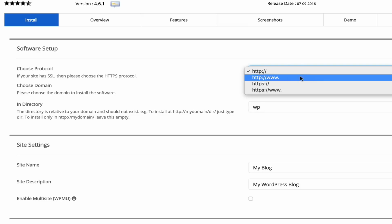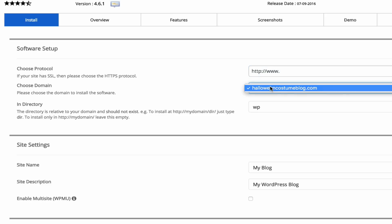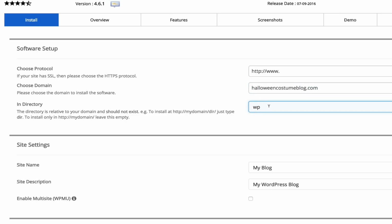So we're going to choose HTTP www. We're going to click that. HalloweenCostumeBlog.com, which is the domain we decided on. Next, we want to install in the root directory, meaning when someone goes to HalloweenCostumeBlog.com, we want them to see our shop from there, okay? We don't want them to have to go to any subfolder. So it's very important that you delete that. So you blank that out so it installs in the root directory.